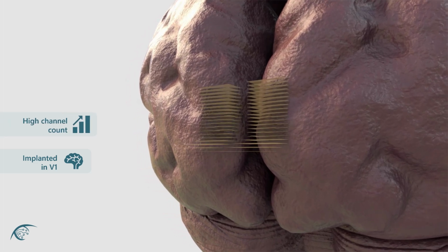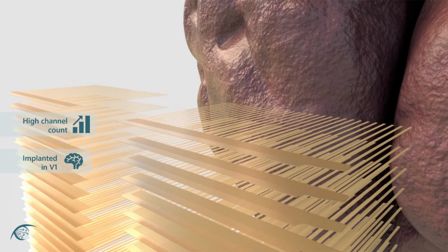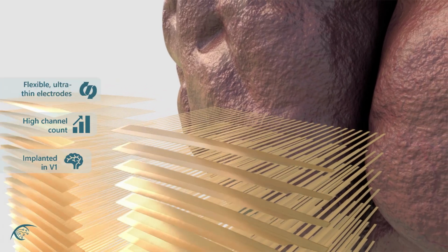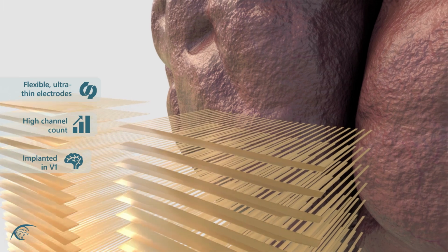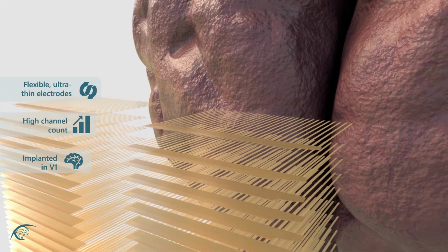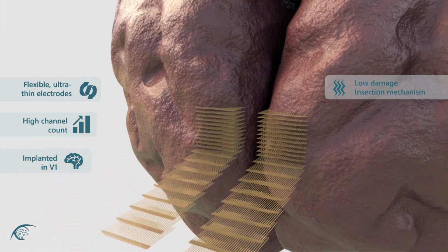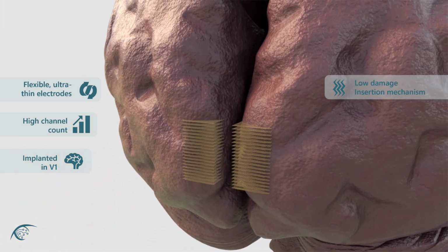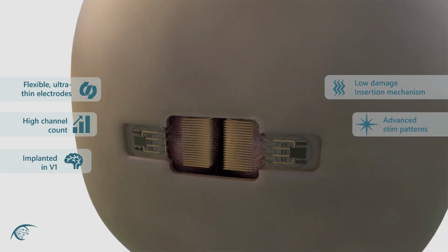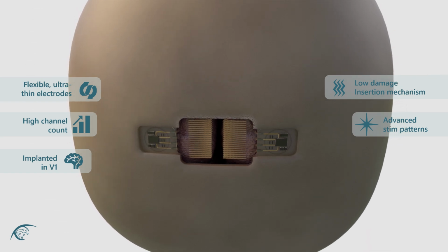Second, we are implanting thousands of microelectrodes to obtain high resolution. Third, these electrodes are placed on flexible strands no thicker than a single cell, drastically reducing irritation and scar tissue formation. Fourth, we have developed an insertion mechanism to put these strands in the brain with minimal damage to the surrounding tissue. On top of that, we use advanced stimulation patterns that create virtual electrodes, enhancing resolution beyond the number of electrodes that are physically present.